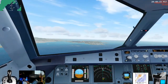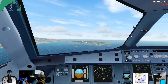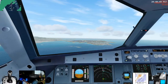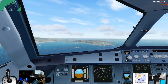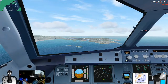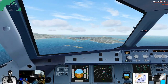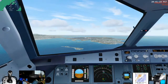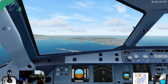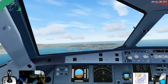Airlines. Final approach 144. Hold thrust. Speed brakes on. Flaps 3. Speed check. Flaps 3.